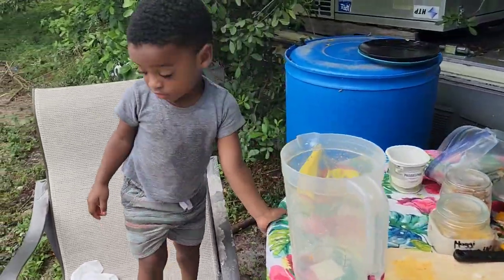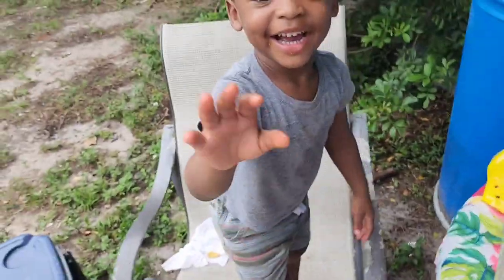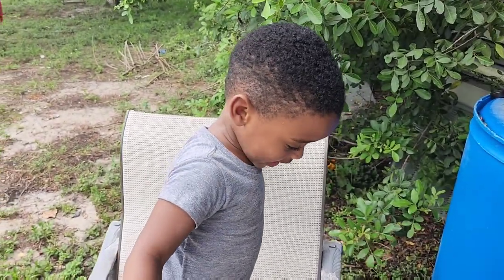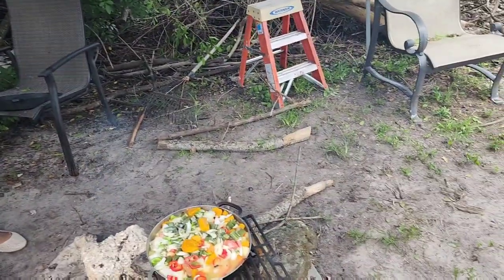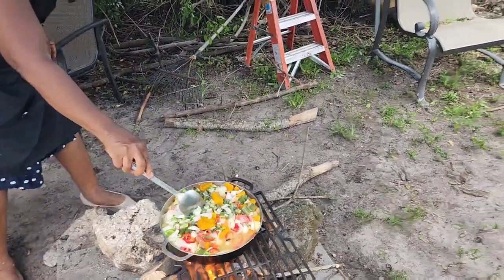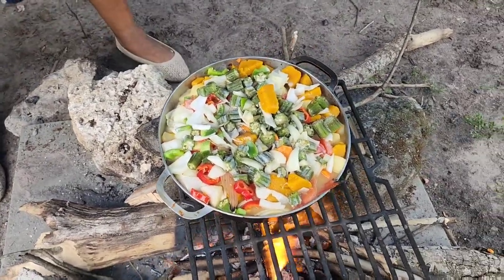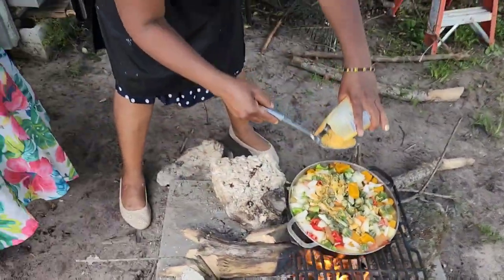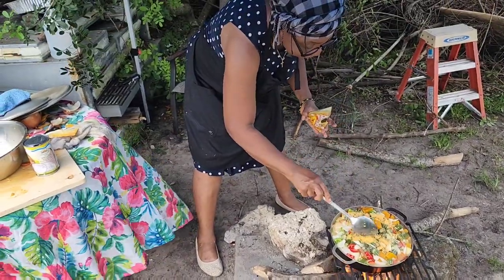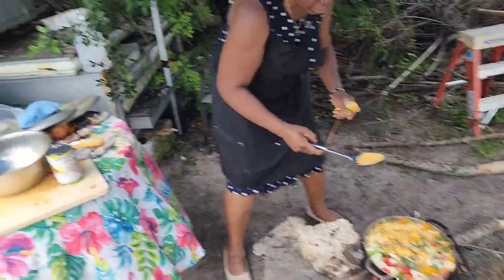You eat fish here? Yes, I eat fish. Yes, boy, that's your food. Boys, take that camera off my face. You put the thing there, right? Pumpkin. Put him on the smaller one, Alia. Why you go up on the smaller and put him on the bigger one? Don't do that.